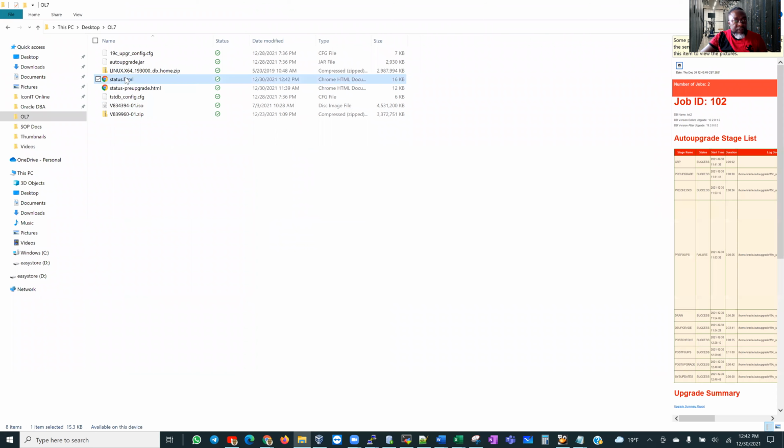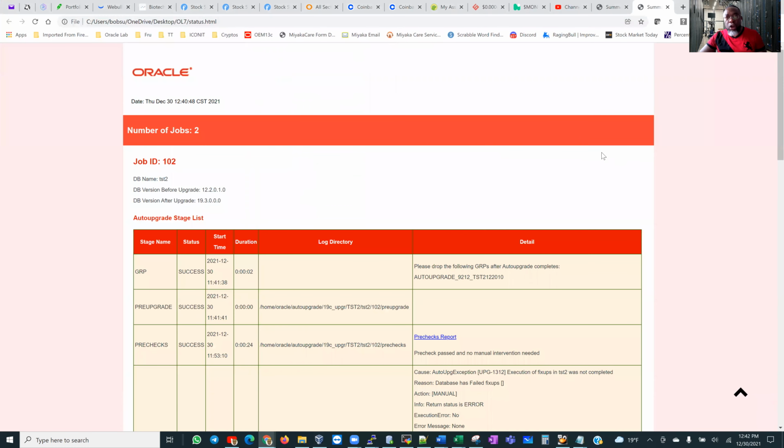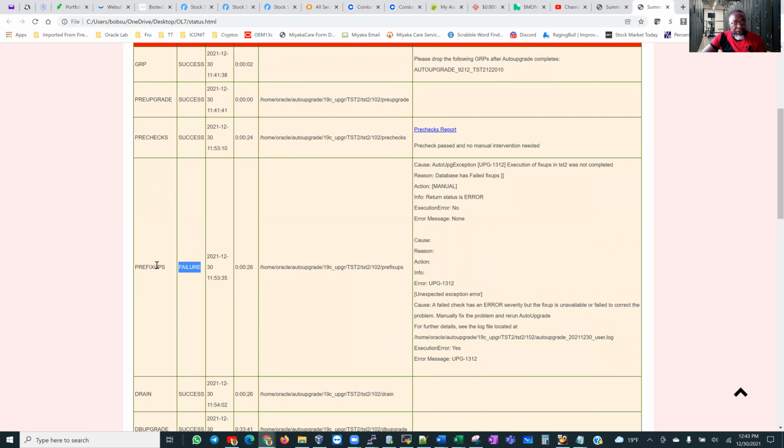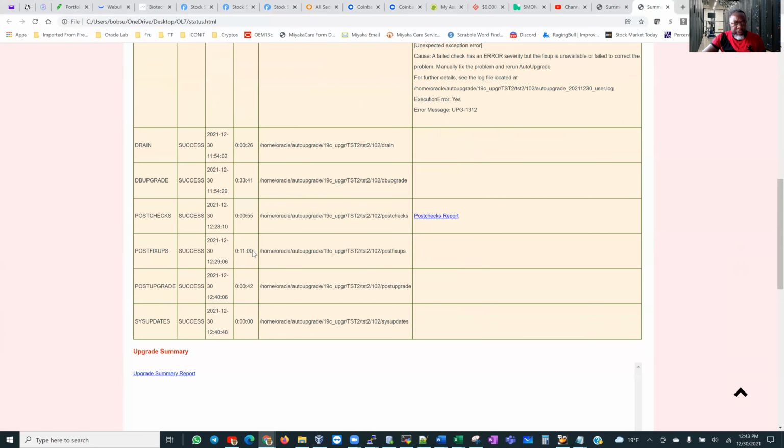This is the status. All right, so post upgrade is going to tell us for job 102, which is TST2, version before upgrade 12.2, version after upgrade 19.3. And these are the different steps, right? Success, success, success. There is a failure here because remember for the pre-upgrade fix-ups, we had to adjust the flash recovery area. So that gives us a failure, but that doesn't mean it didn't complete, right? So what's important is to see the upgrade level, and that took 33 minutes and 41 seconds.